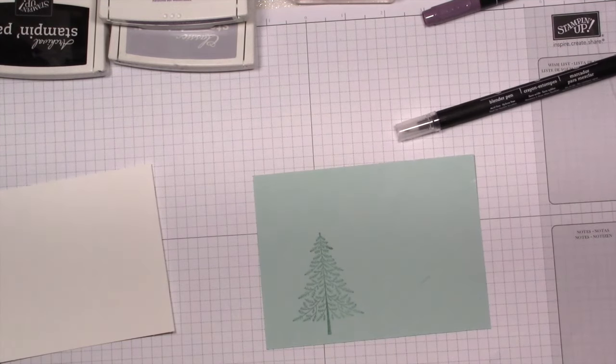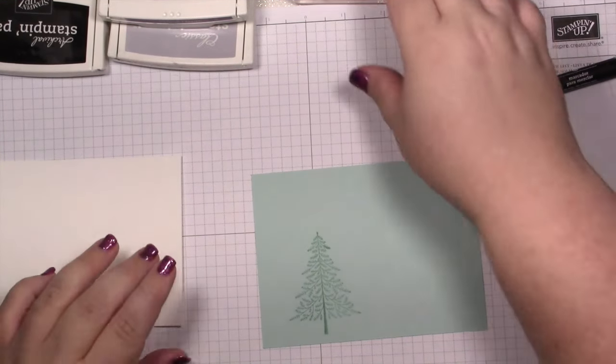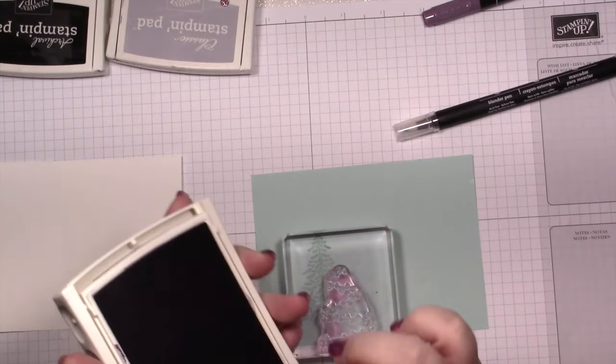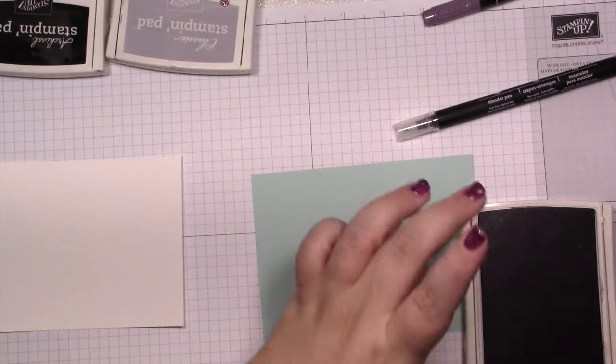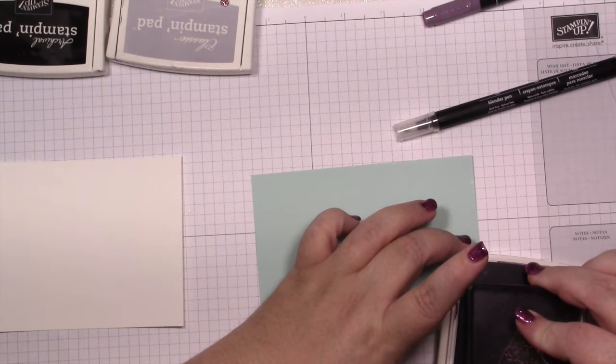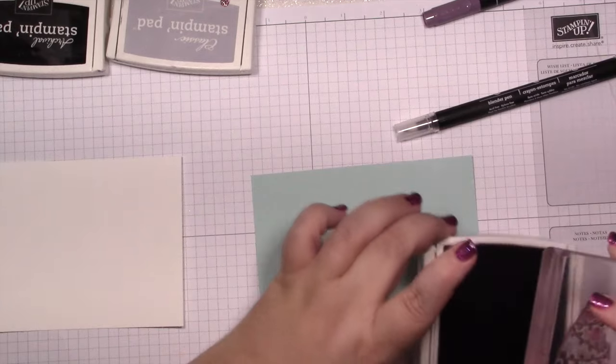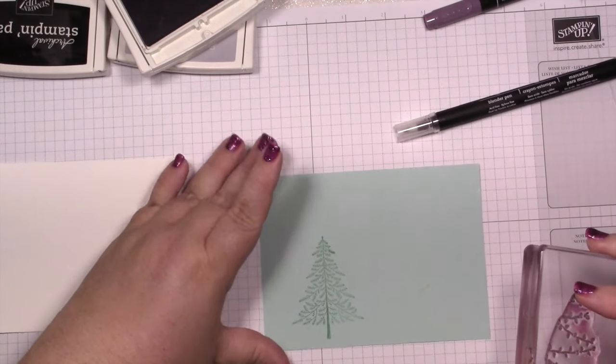I actually had a completely different design in my head and was using a completely different color palette. I was trying to use navy, Pear Pizzazz and Flirty Flamingo, and it just wasn't working out how I wanted it to. So when all else fails, go back to your tried and true, your ride or die. So I'm using the lights from that stamp set.